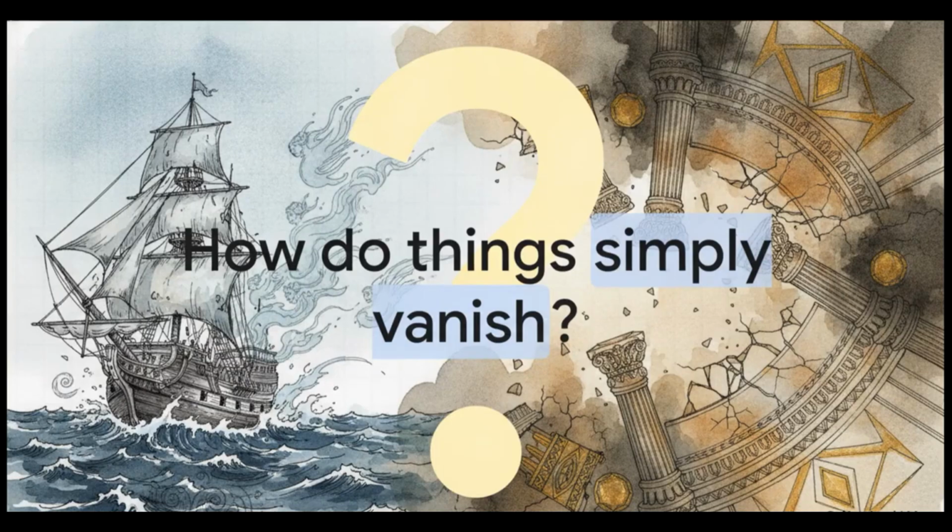So, how do things simply vanish? We aren't just talking about a dropped coin on the street or a misplaced letter in the mail. We are looking at a massive, completely seaworthy ship found utterly abandoned in the middle of the unforgiving, freezing Atlantic Ocean, not a single soul on board. And, on the completely opposite side of the spectrum, we're looking at a staggering, priceless room, literally an entire architectural marvel made of fossilized tree resin and gold that was completely swallowed up by the horrific chaos of the Second World War. I mean, how does that actually happen?